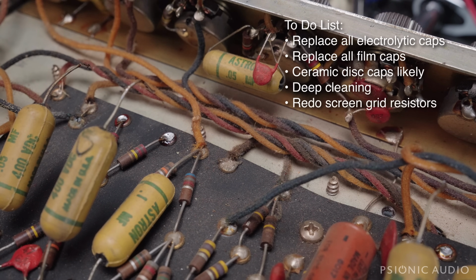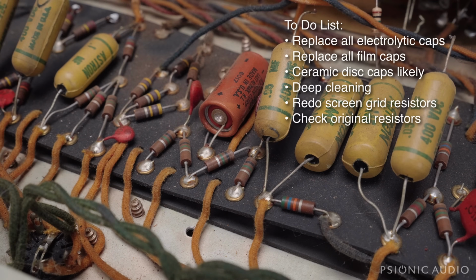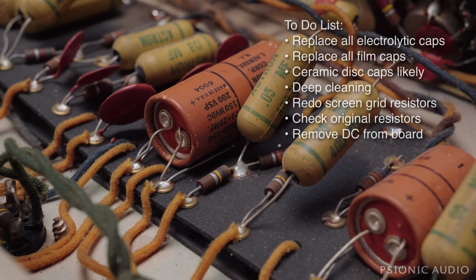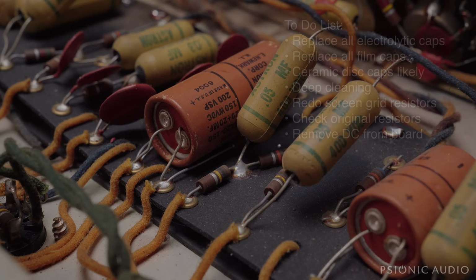And then I will go through at that point and verify that every resistor in the circuit is within tolerance, is not noisy, is performing as needed, and we'll make sure there's no DC leaking anywhere in the board itself. So, it's a lot, but it's totally going to be worth it.